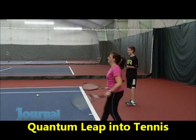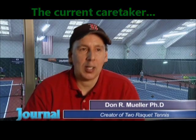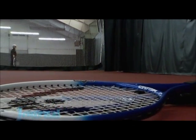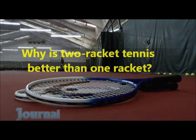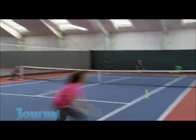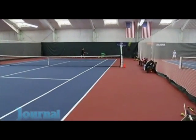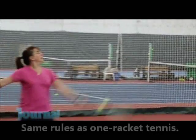You don't actually have to know anything about physics to enjoy two-racket tennis. I just happen to be a physics professor who shows people why the game is a little bit better than, say, one-racket tennis. So why is two better than one on the court? Well, the two-racket game of tennis is just like that of traditional tennis, except that each player is equipped with two rackets. Pretty simple. Two-racket tennis is played using the same rules as the one-racket game.